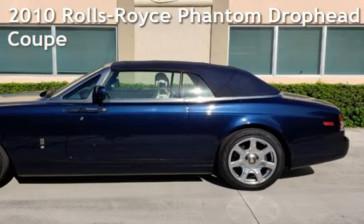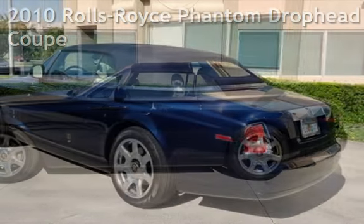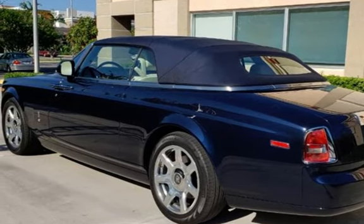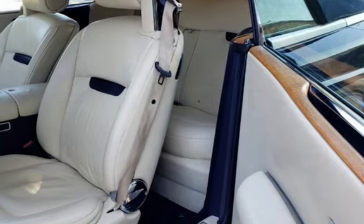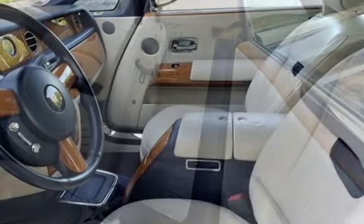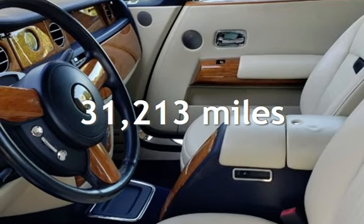Presenting a pre-owned 2010 Rolls-Royce Phantom Drophead Coupe. This two-door convertible has a 12-cylinder, 6.7-liter V12 engine, with rear-wheel drive, and an automatic transmission. This Rolls-Royce is a great value with less than 32,000 miles on the odometer.